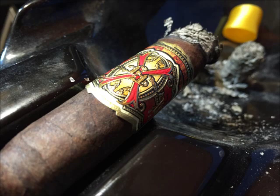And in terms of burn, there was a little bit of an issue earlier on with what I was calling a peninsula burn that I corrected. I'm going to give it a pass considering how little time the cigar has had to rest from its journey.